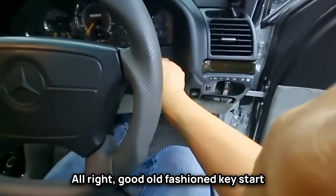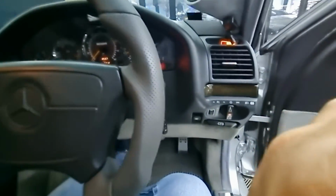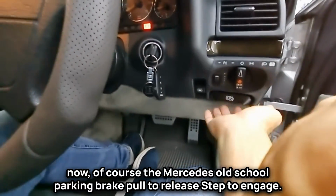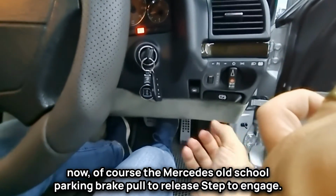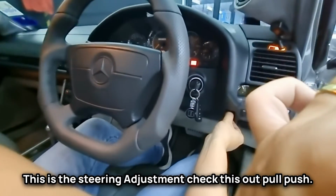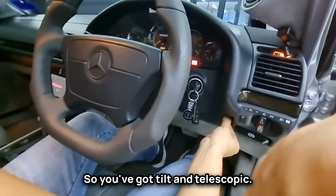Now, here at the side, you can see, let me just start the car. All right, good old-fashioned key start. Now, of course, the Mercedes old-school parking brake. Pull to release, step to engage. This is the steering adjustment. Check this out. Pull, push. So you've got tilt and telescopic.